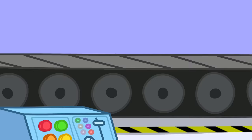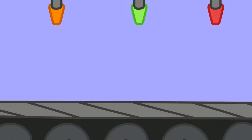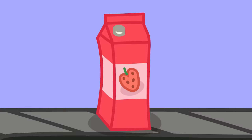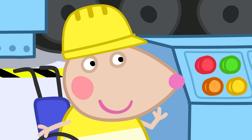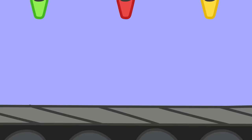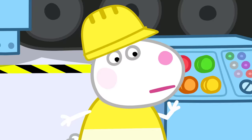This is where the juice is put into cartons. We have to match the flavour with the picture on the cartons. What flavour is this one? It's red. Is it strawberry? Well done, Mandy. Press the red button to fill it up. And how about this one? It's green. So, apple.